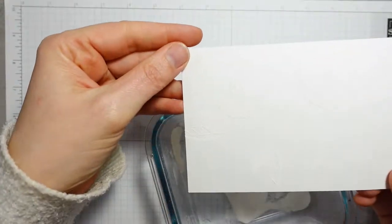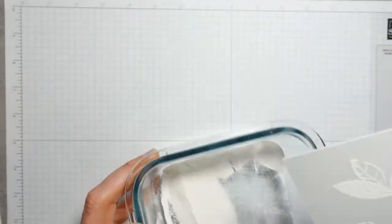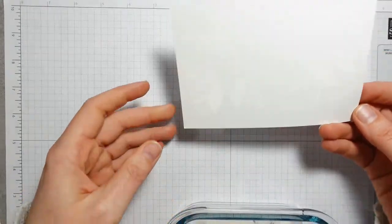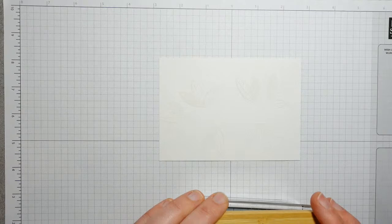And then you'll hopefully be able to see them. And everyone comes out different. I'm trying to copy the layout I did before, but I know every one of these is going to come out slightly different because you're going to stamp them in different places. And then I'll just pop my heat gun in and heat that up with the heat tool.